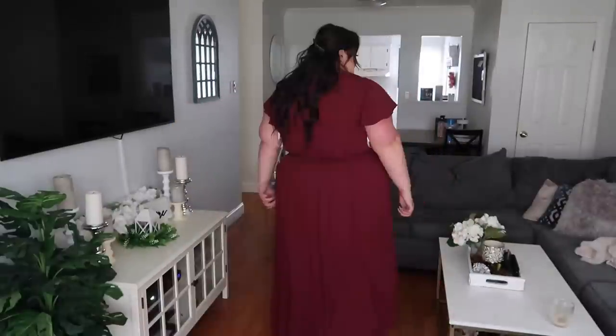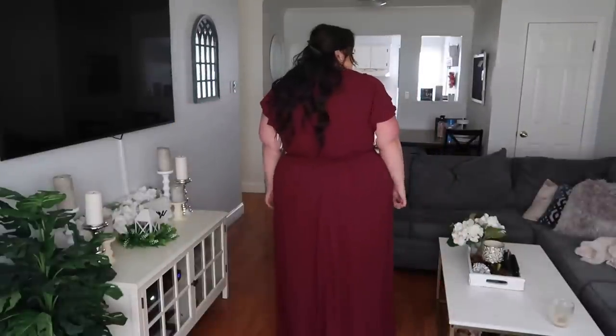When you walk, it does have that slit to it. I just really like this dress. I think it's beautiful. Let me show you the back. This is what the back looks like. I don't know, guys. This is just a really gorgeous dress. Again, I have this in a size 24. This color is just everything. The style, I think, is really pretty. I just feel pretty in this dress. It's like a very romantic, pretty dress.